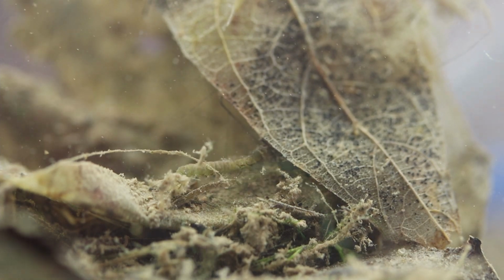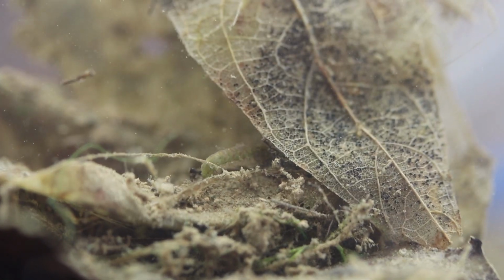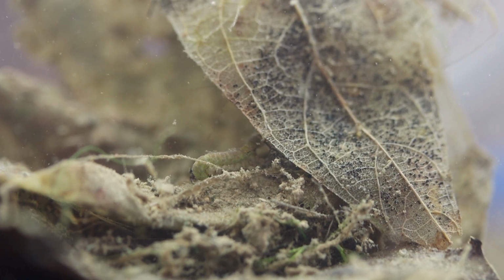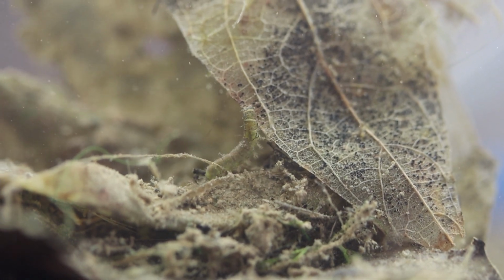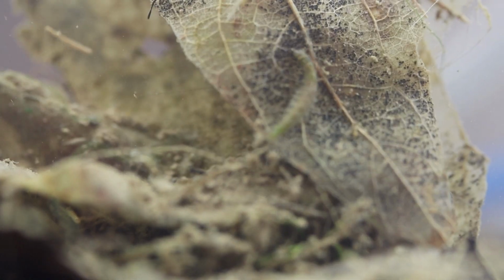Those would be called the shredders. Now, the shredders basically feed on anything that's huge, all the organic matter that's large, 1 millimeter or bigger in this world. So those big guys, they're munching on things and ripping them up into smaller pieces. Some good examples include things like caddis flies and amphipods or scuds. There's other animals that live down there as well.